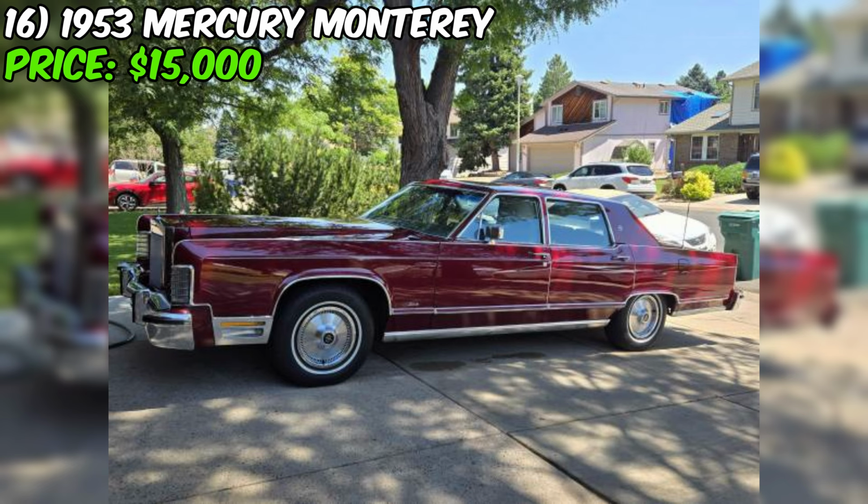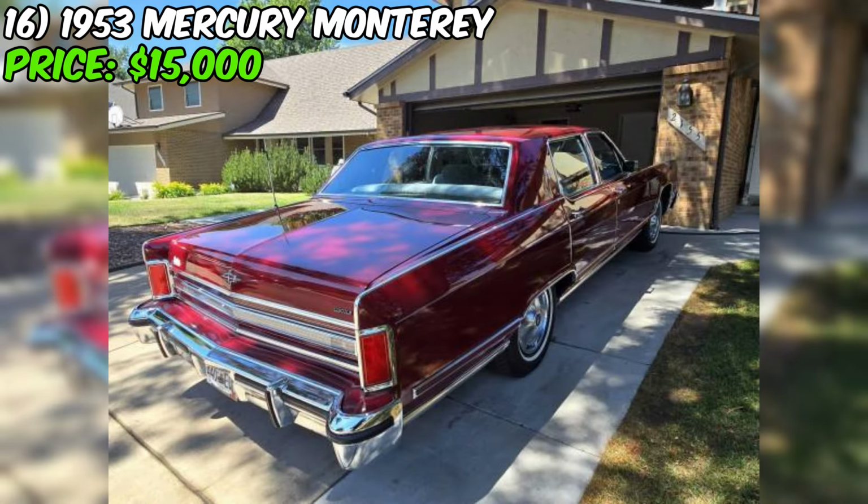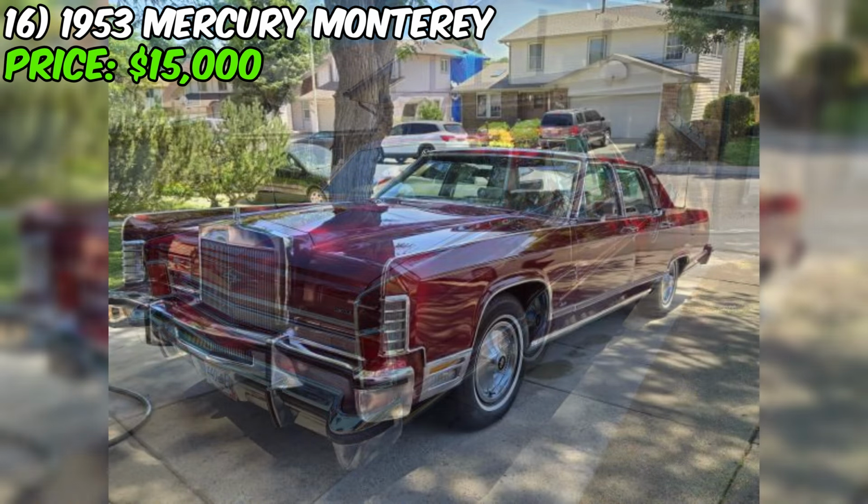16. We've got a real gem for you. A 1953 Mercury Monterey that's sure to turn heads and get your heart racing. This beauty is up for sale on Craigslist for $15,000. And let me tell you, it's worth every penny.